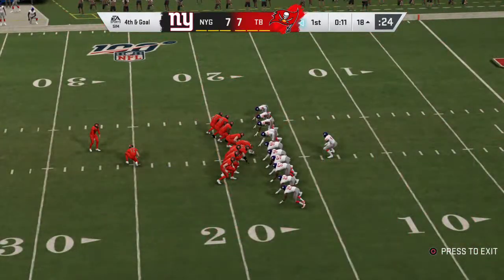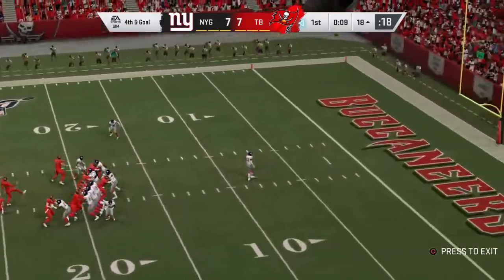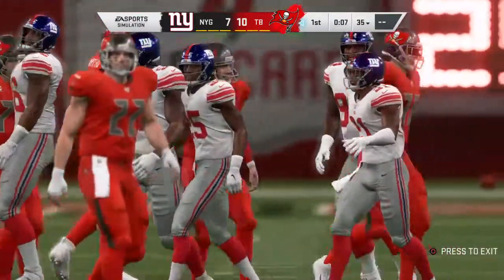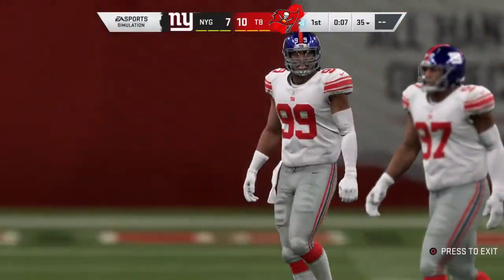So on 4th down, on comes the Buccaneer kicker, Matt Gay. This one from 35 yards away. And Gay knocks this one through. And they take the lead here now at 10-7. So the drive stalls out inside the 15-yard line, but they do get 3.